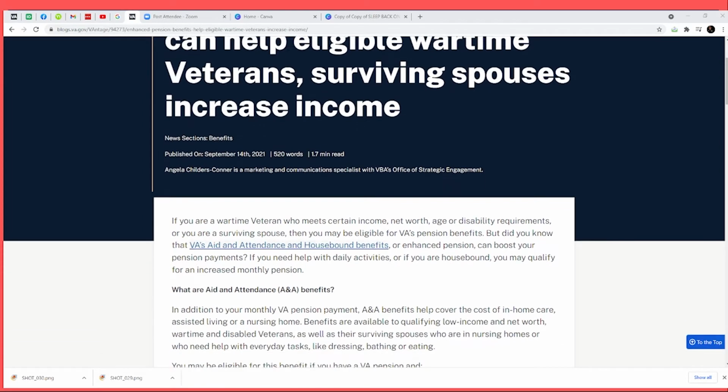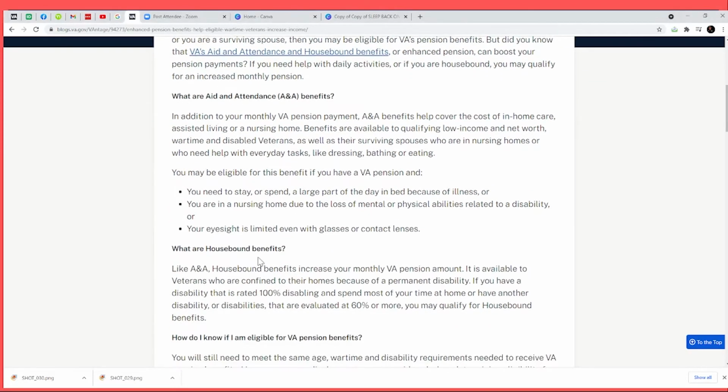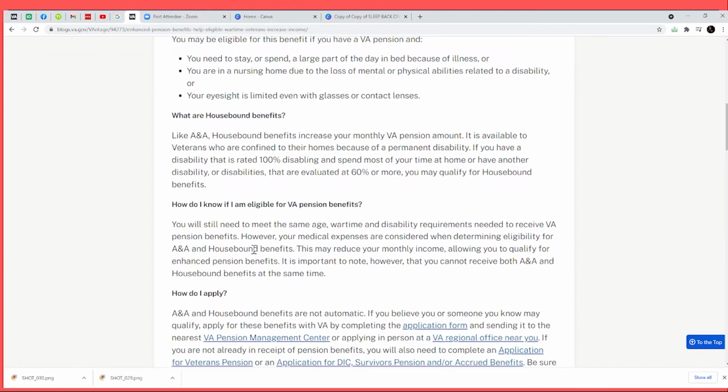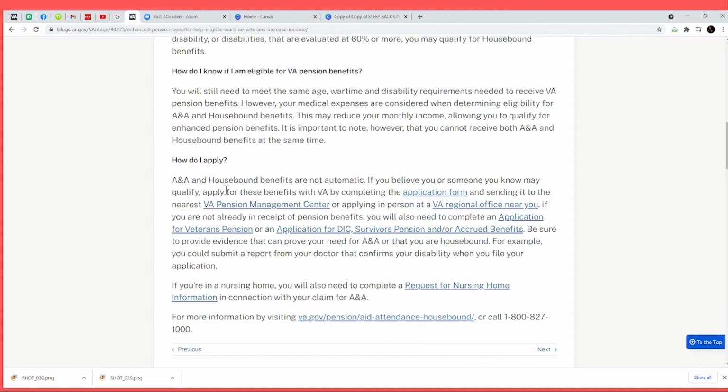And when you go into that page, it's going to tell you what the program is. It's going to tell you what Aid and Attendance (A&A) benefits are. It'll tell you what household benefits are available. How do you know if you're eligible? It'll walk you through that process and how to apply. Also includes an application form.